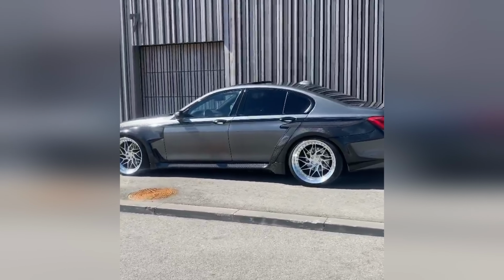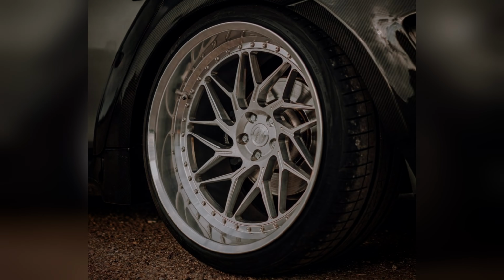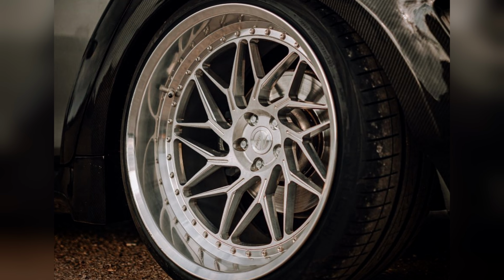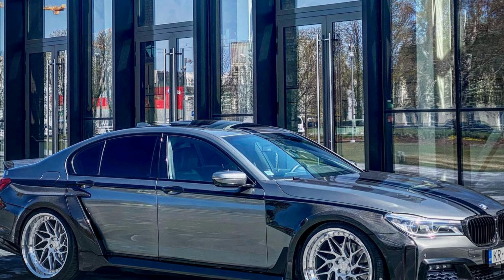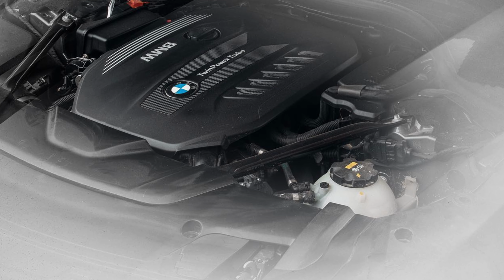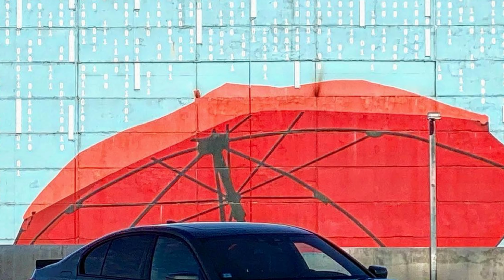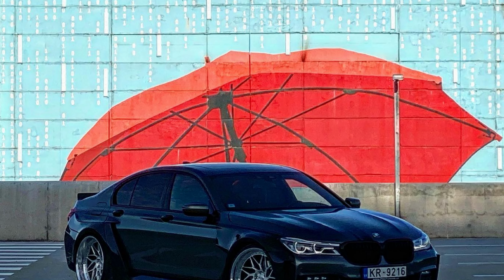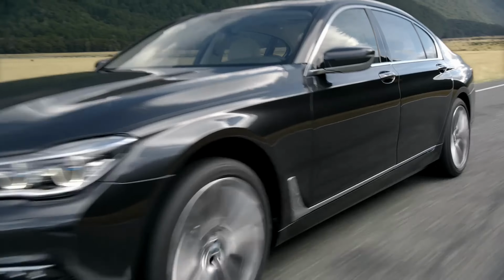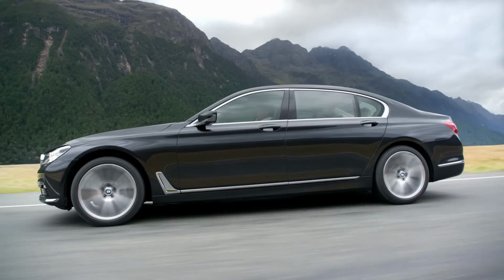The original 19-inch wheels looked too small for the new style, so the car now has custom-made 22-inch wheels by Z Performance. Plus, an adjustable air suspension was added for an ultimate lowrider stance. The car's engine got a boost too. The twin-turbo 3-liter 6-cylinder diesel engine was tuned and now makes 400 horsepower, up from 315 in the regular 740d, and power goes to all four wheels. The project started in 2018 and took 2 years.